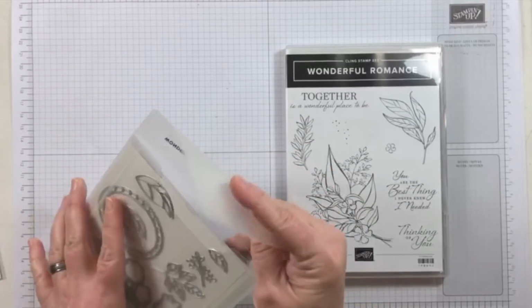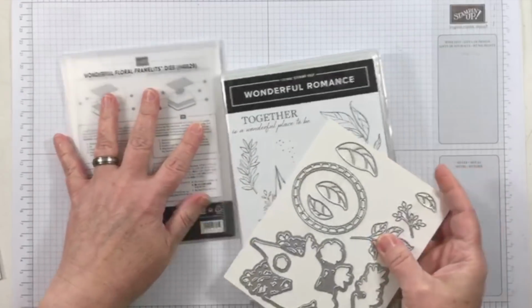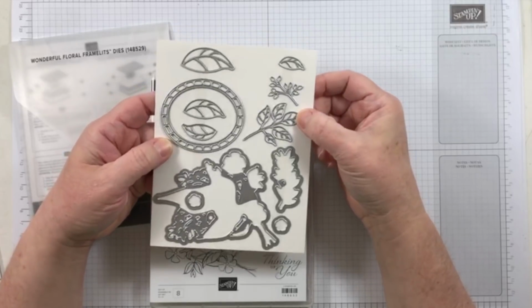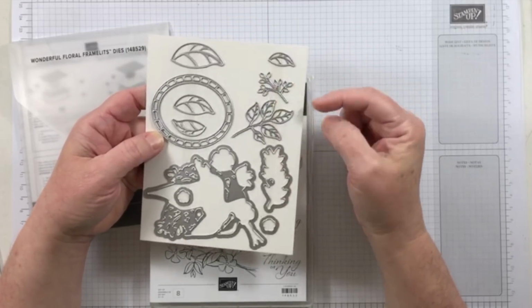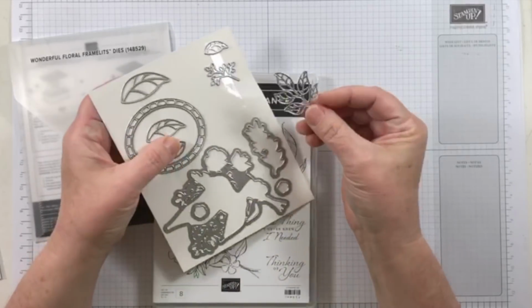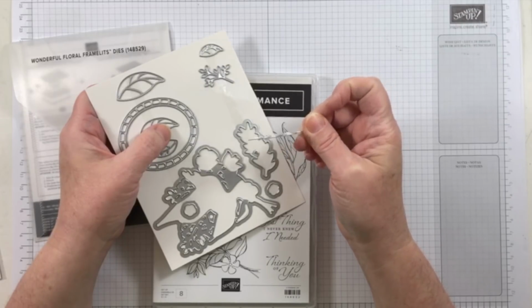And it's part of a suite. And the suite is beautiful too. The framelits are called Wonderful Floral Framelits. And check out, we've got some framelits and we have some thinlits. And this would be a thinlit here. And then we have these absolutely gorgeous cut and emboss dies. These are like the double duty type of dies.